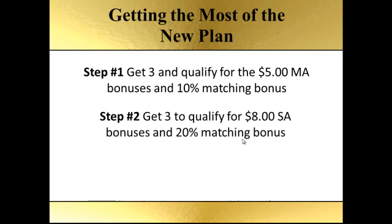Step 2 is simple. Get 3 more. Because what's going to happen is when you get 3, you're going to get bonuses for that, and you're going to qualify for the $8 senior associate bonus. Again, that shouldn't take longer than a week. If you do that within a week, then you're going to be on course for success. Because understand that everybody that you share this with, you're going to duplicate that. You're going to invite someone into iLA, and you're going to share with them the importance of them getting their 3 in a week, and the importance of them getting their next 3 in another week. And what's going to happen is there's going to be some good, solid, natural growth in your matrix.